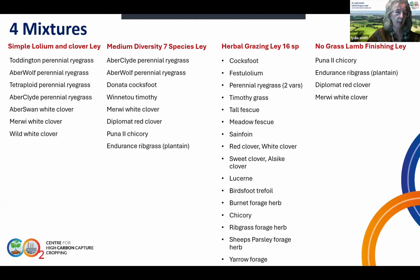So here's the makeup. You can perhaps come back and have a look at these later. This is the all singing, all dancing, 16 species and a number of different varieties. Here's the medium diversity ones, so trying to pull out the most important species, making it maybe a little bit cheaper, maybe a little bit easier to establish. And then this is the very simple, so these are just repeats of different ryegrass and clover.